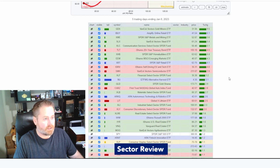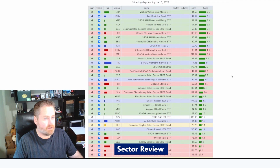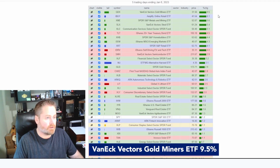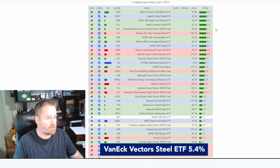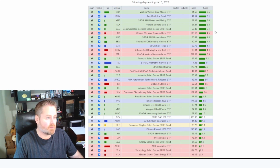And when we take a look at our sectors that we track, over the last 5 trading days of the week, we can see gold miners up almost 10%, so it had a really big week in that sector. Other sectors like retail, metals and mining, steel, and consumer services were all up between 5 and 6%.